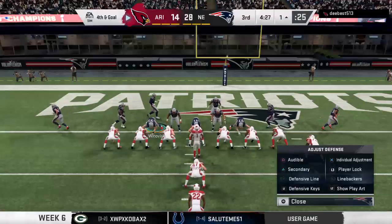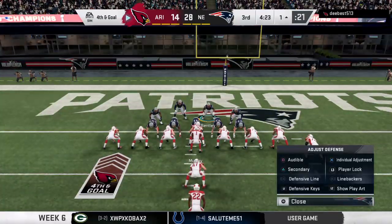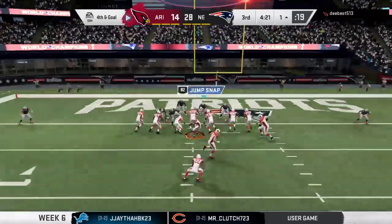They come out here in the eye. Still just the 3rd quarter, but they've got to make something happen. I think they know that. They're going for it on 4th.